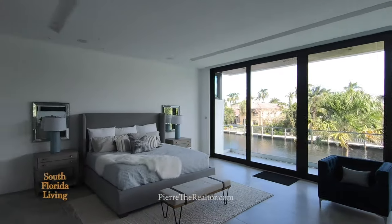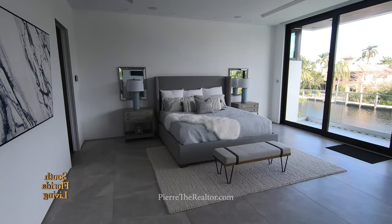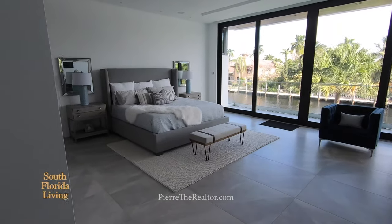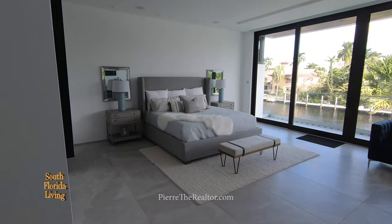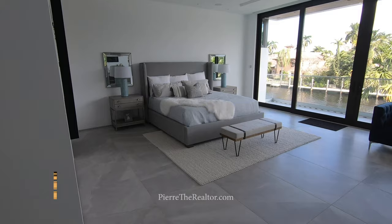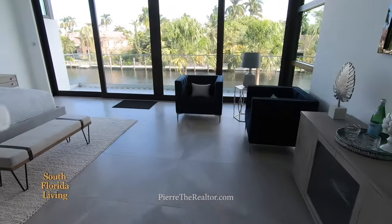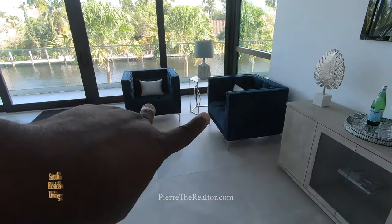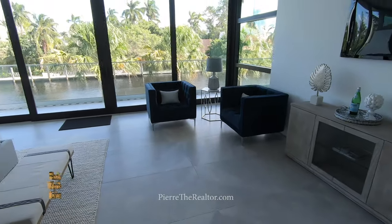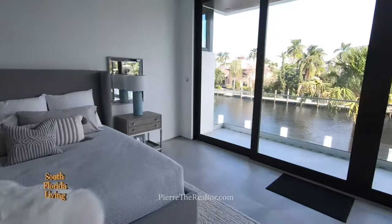Oh, man, this is nice, man. Hey, that's a proper king-size bed. It might even be a California king, I'm not sure. But I'm just giving you context of how big this room is. Because look at that king-size bed, and it looks small in here. So that's showing you how big the room is, okay? You got two proper chairs in here, and they still look small. Okay, you got proper side tables, right?